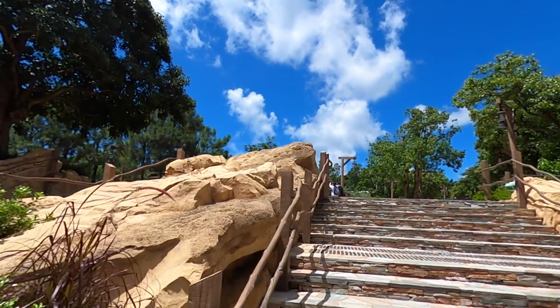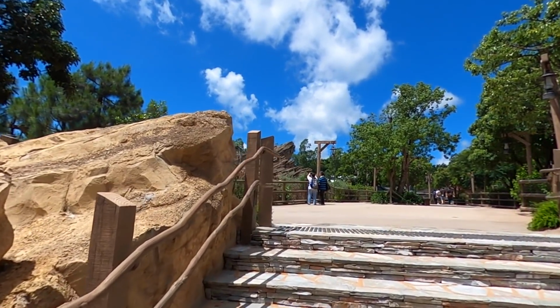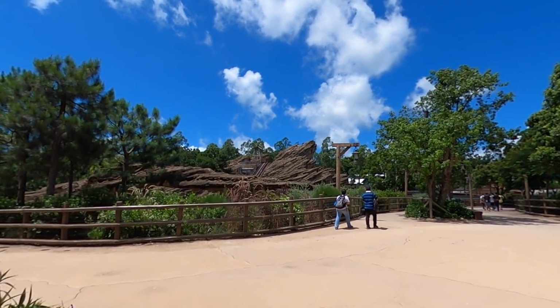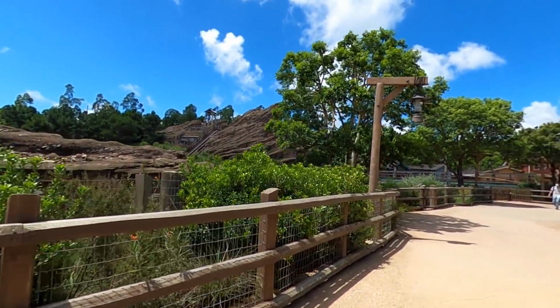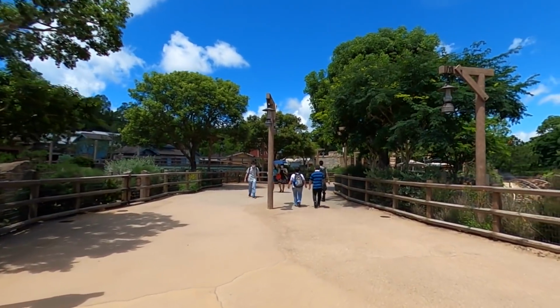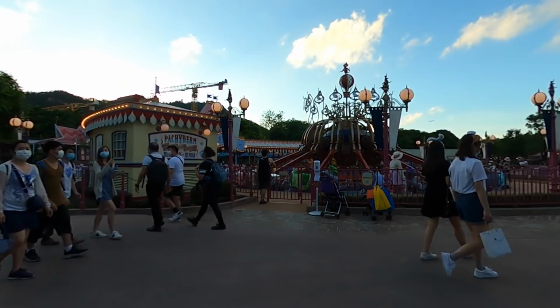Let's talk about these crowd levels. Like I mentioned earlier, Hong Kong Disneyland is reducing the amount of guests allowed into the park, so it's making it very light on the crowds, which means lower wait times across the board. But Hong Kong Disneyland really isn't known for its high wait times. A lot of the time, a lot of things have maybe half an hour wait. Usually the longest wait is Winnie the Pooh, funny enough.